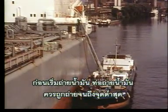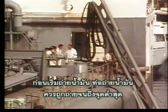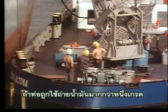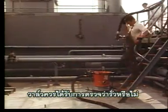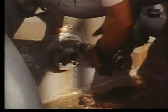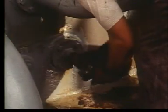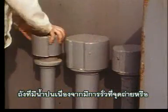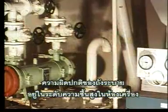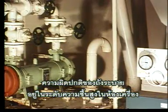Before loading begins, the filling line should be drained at the lowest point. If filling lines are used for more than one grade, they should be drained thoroughly and shutoffs should be checked for leaks. Tanks are subject to water contamination due to leakages around filling points, tank breathing, and incorrect venting at points of high humidity in the engine room.